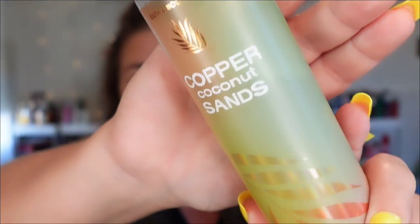Yeah. The very last one that I want to talk about, I freaking love this scent. It came out last year. I was convinced when Coco Paradise came out, reading the notes, that this was a repackage of this scent, and that was Copper Coconut Sands. But much to my delight, they are not the same. Scent notes are sun-kissed coconut, soft orchid petals, and creamy sandalwood. Oh, that's sandalwood, baby.